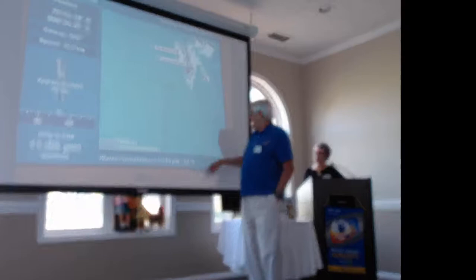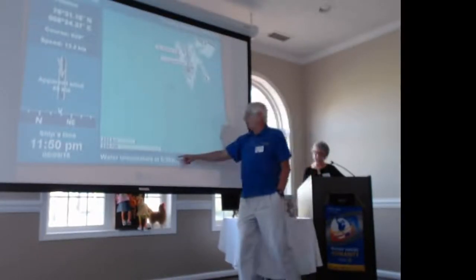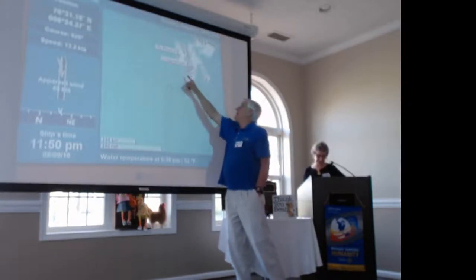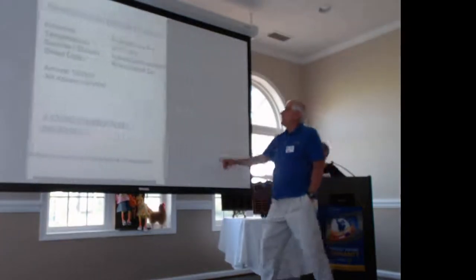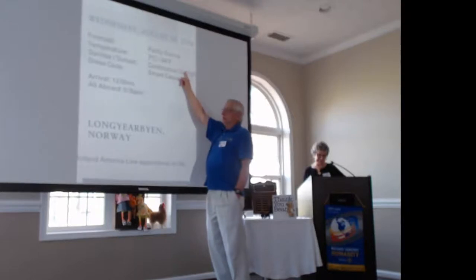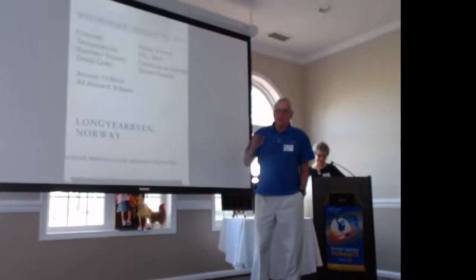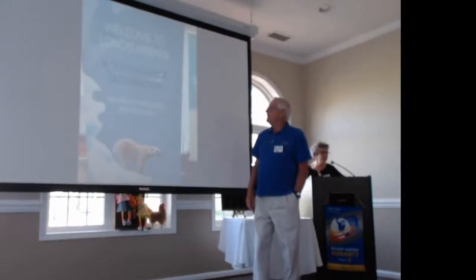Now this is the northern part of Norway, meaning we've been underway a day and a half, 2 days. We're going up to this area. Notice what it says here. We're in 24 hours of daylight. It's toward dusk much of the time, but they have room darkening shades.